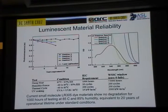We've since had one of our panels light soaking at NREL for 4 months at two suns in one of their environmental chambers, and we have results from there showing that this data seems to be consistent. For that case, it's only 10 years. We only have data up to 10 years. We're hoping to get data out to 20 years of equivalence.